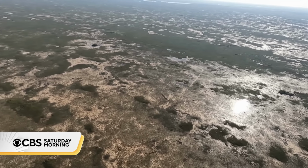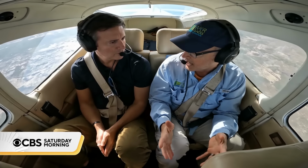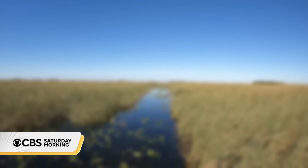Well, for a variety of reasons. This is a biodiversity hotspot. It's also a carbon sponge. This ecosystem, 3 million acres, takes up greenhouse gases from the atmosphere when it's hydrated, when it's kept wet, which is what Everglades restoration does. Sequestering carbon is an important functional value of the Everglades. It's the water supply for more than 9 million Americans. And it's also a place that people from all across the world like to visit.